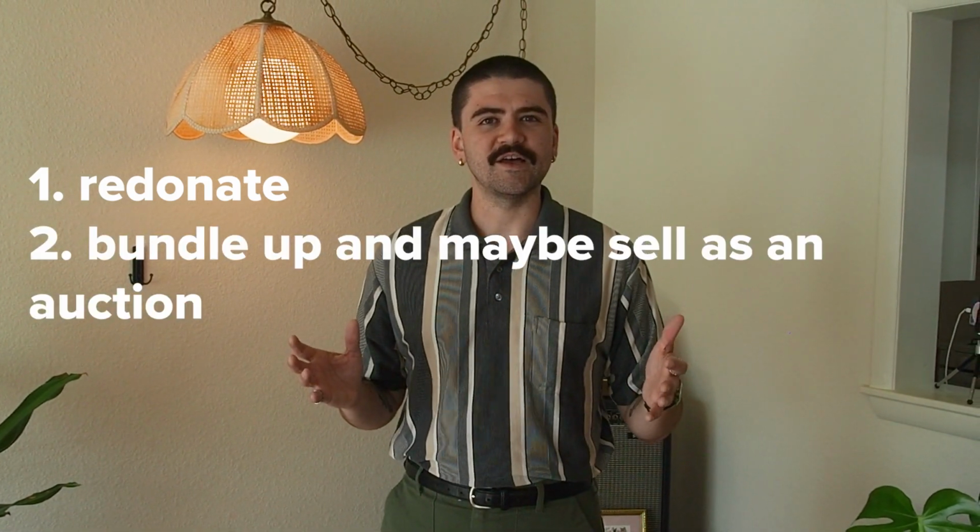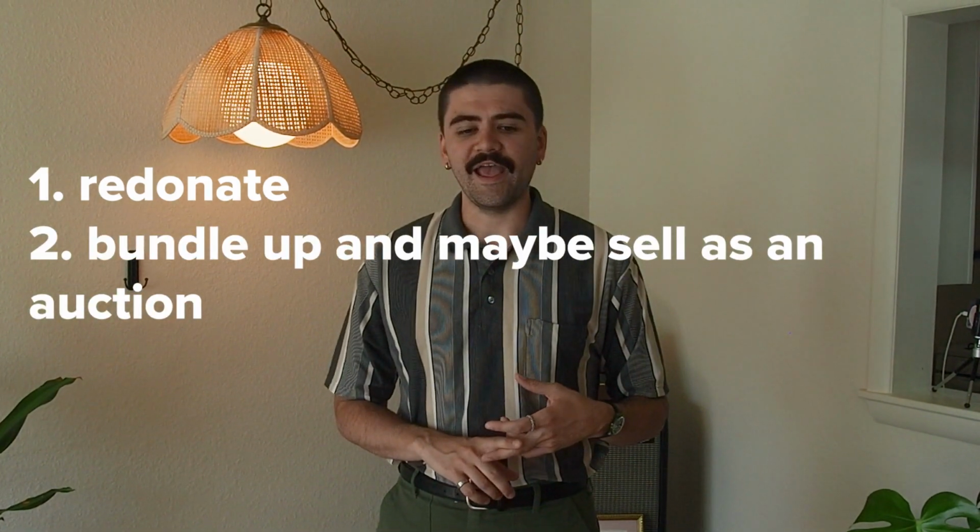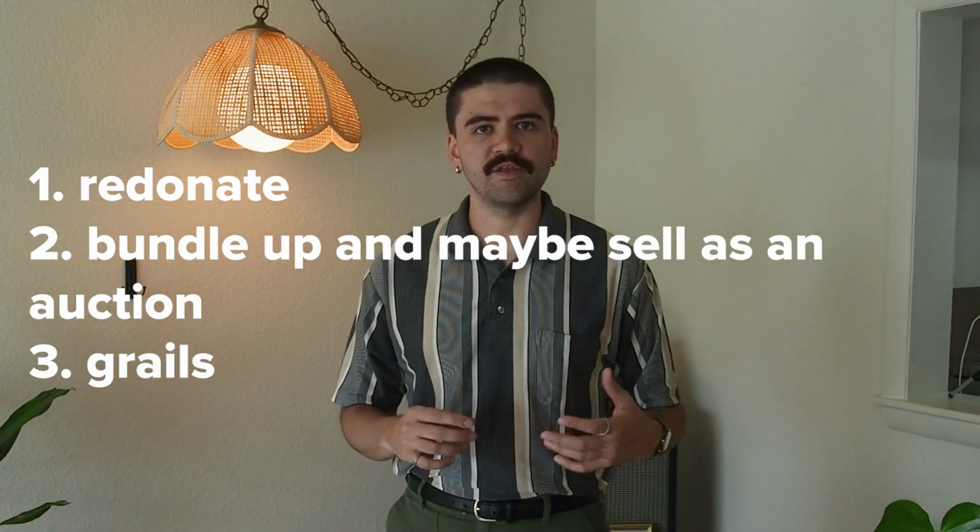But what I want to do now is bring everything out here and separate it into 3 piles. I'm going to have a redonate pile, a pile of things that I'll bundle up and maybe sell as an auction, and then the pieces that I'll sell off individually.